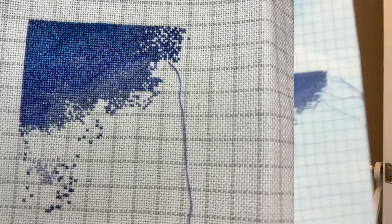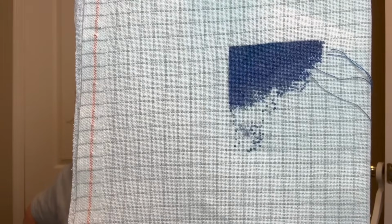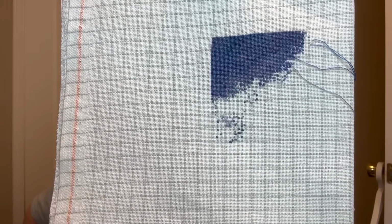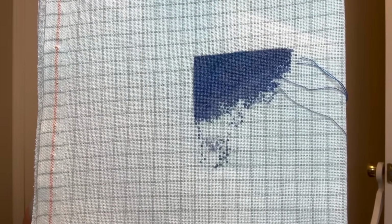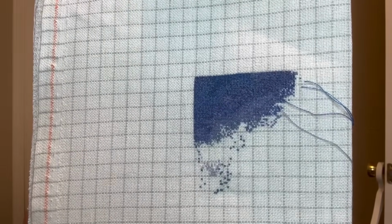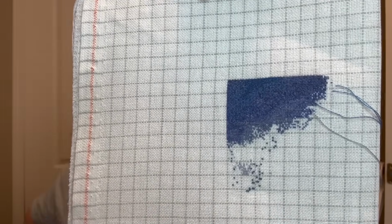I'm doing it 1/1 full cross on a 32 count easy count Lugana with a call for DMC. That is where I'm at with it now. I started the month off at 2,350 stitches. I was at 1.57%. I added 100 stitches to it, so I'm now at 2,450 stitches completed out of 149,600. I am at 1.64%. So there is that.